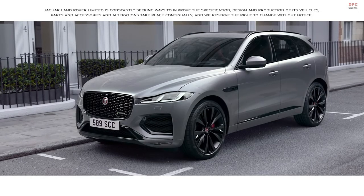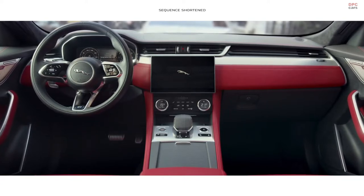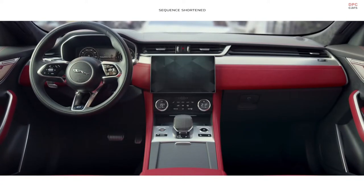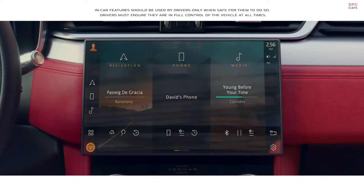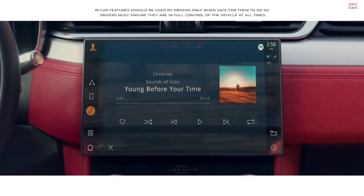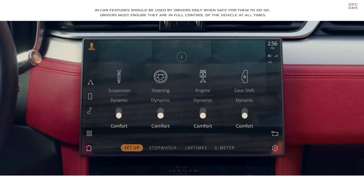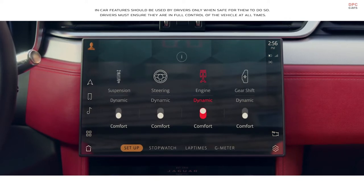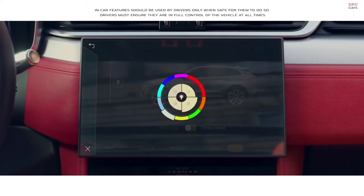The new Jaguar F-Pace is equipped with intuitive touchscreen technology. At the heart of the interior lies the all-new PHEV Pro infotainment system. The 11.4-inch touchscreen has a smartphone-like interface. The system enables you to quickly connect to most of the vehicle's key features from the home screen, or via the enhanced voice control.